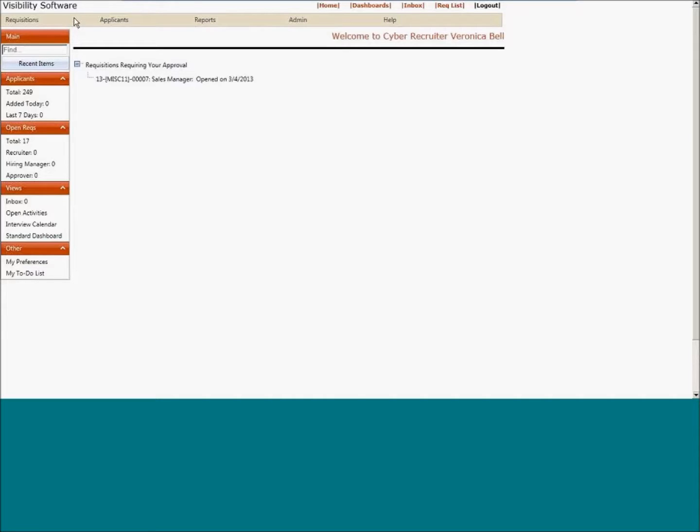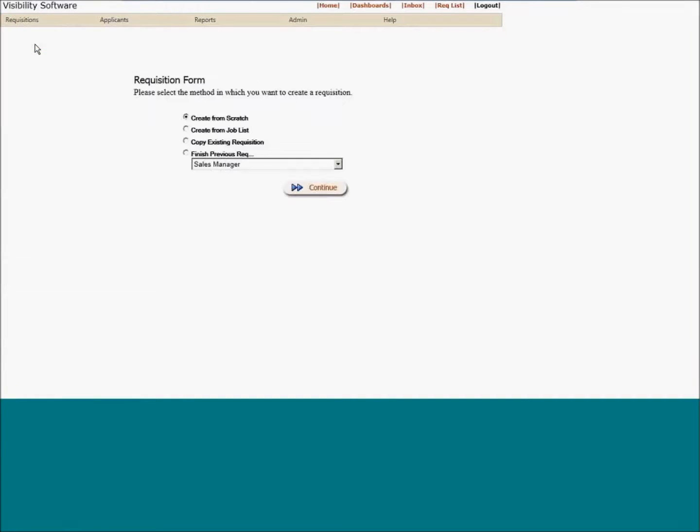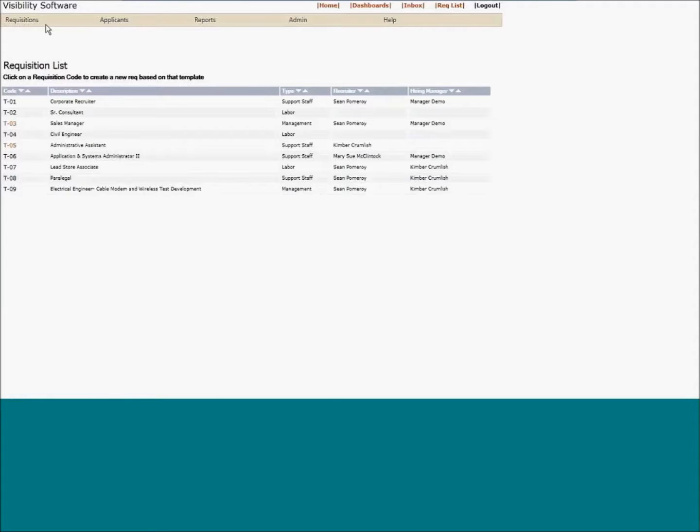Well, the first thing in the recruiting cycle is when you go to actually post a requisition and have that approved, you simply go to the Create Requisition screen, and you can always create one from scratch. That can be time-consuming, and that's not always fun. You can create one from what we call a job list. And what it does is it takes all the different job codes and descriptions that are already in your HRMS, and it loads up here.